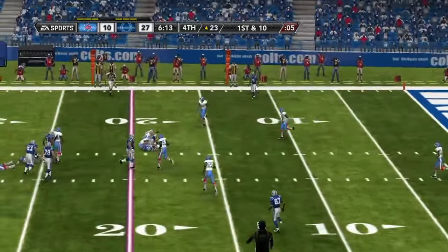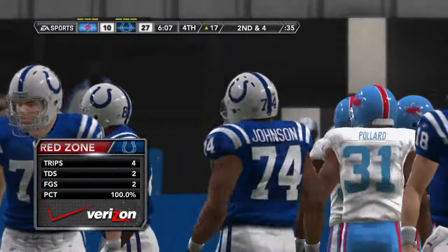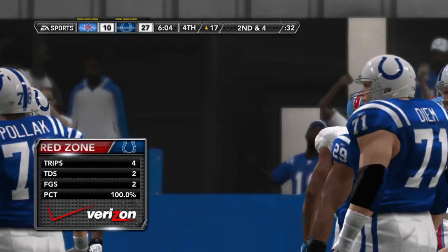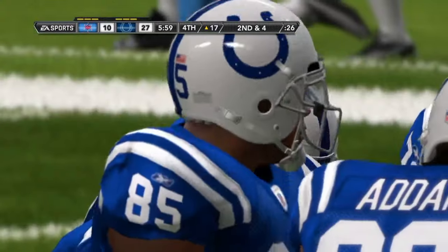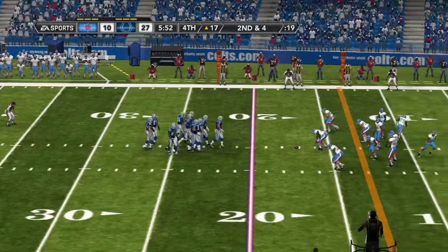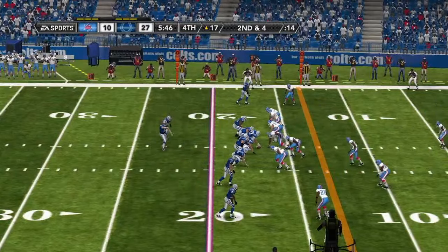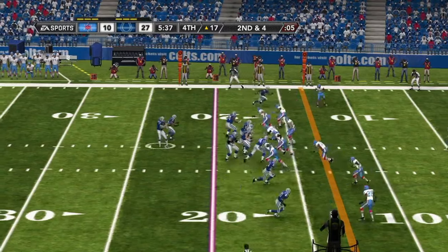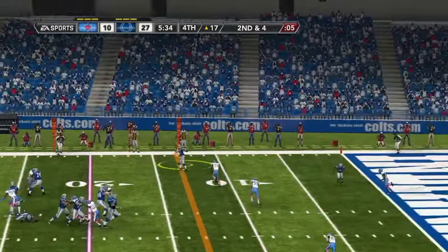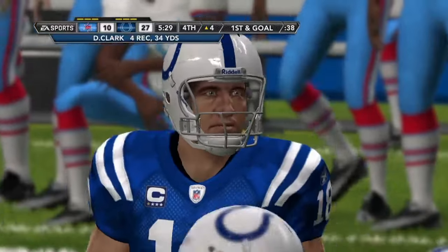Searching for an open man. He's wrestled down at about the 17-yard line by Pollard. Clark picked up 6 with that grab. So second down, the offense needs about 4 for the first. Has a man short to his left. They take him down, but not before he gives the Colts a first down and goal.